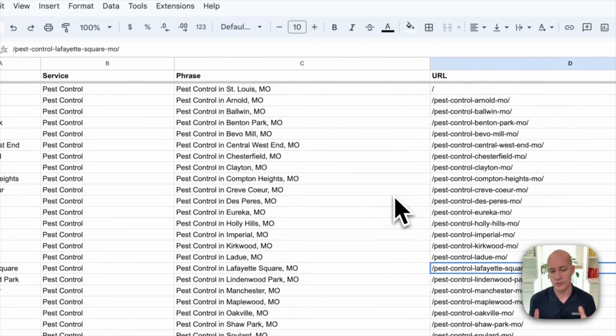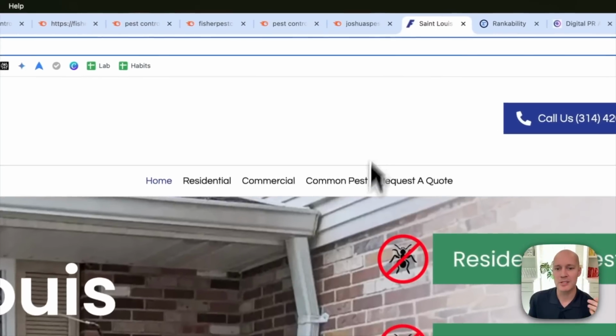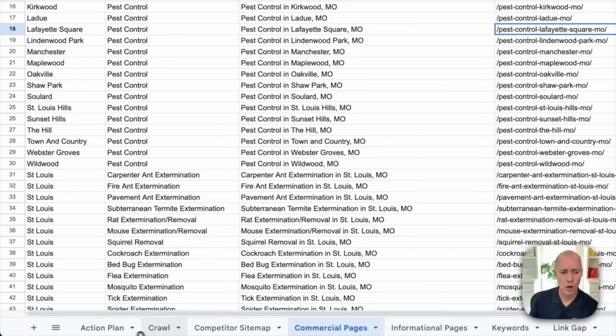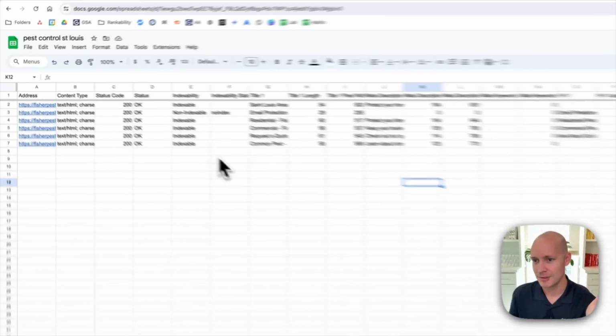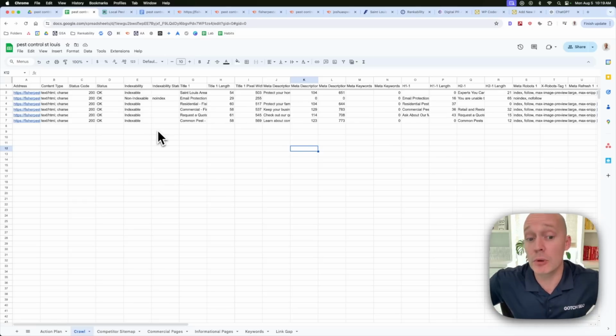This is really critical. This should be the focus of your work here in the beginning, especially when we're working with a site that has very minimal amount of pages. Like you'll see, I crawled their site, and we're dealing with 6 pages. Okay, it's a tiny little website. This is why it's not going to perform well. It needs much more depth, more pages, more content, more relevance. There's just a lot of work that has to be done.